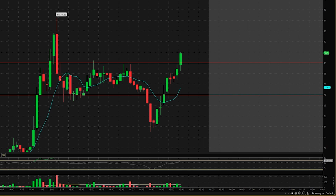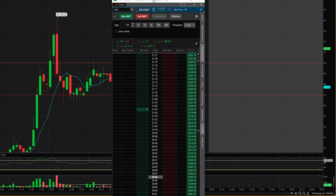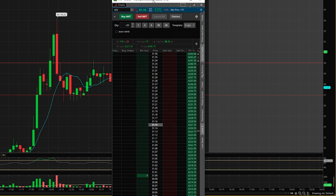Holding to see what it's going to do here. I do like this candle. I want to see the next candle open here, though. Up 288. I'm going to take 25 off the table. Okay, so now we are 75 shares in. I took about 25 shares off the table.